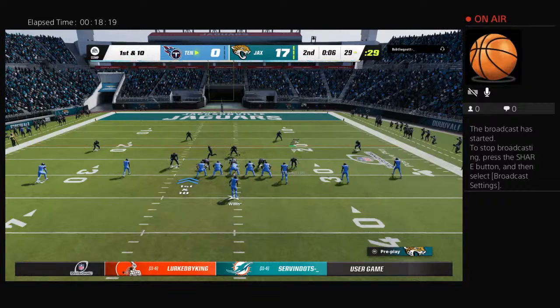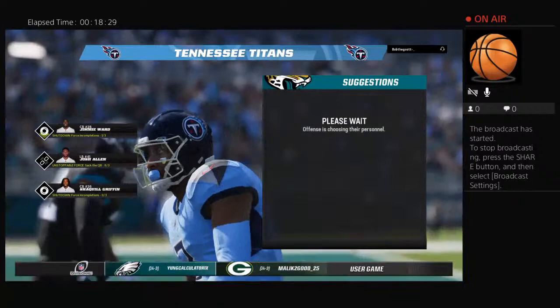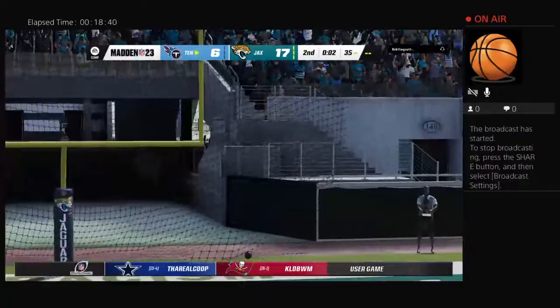They go back to the air here after the INT on the last drive. And it's caught in the end zone. Touchdown, Tennessee. Bo Melton. In the final seconds of the first half. And the Titans are able to cut into this lead in the final seconds of the first half.